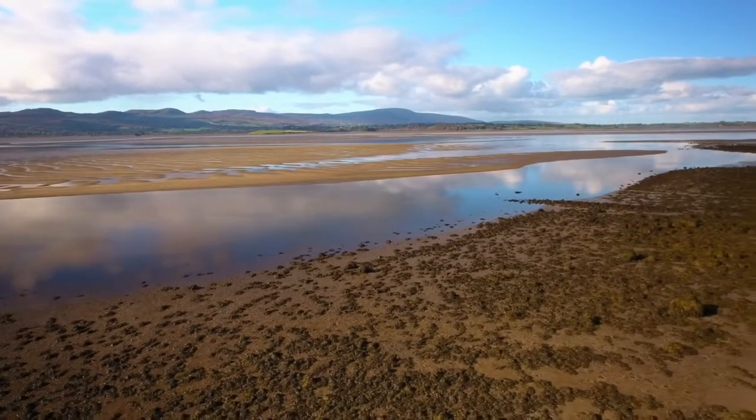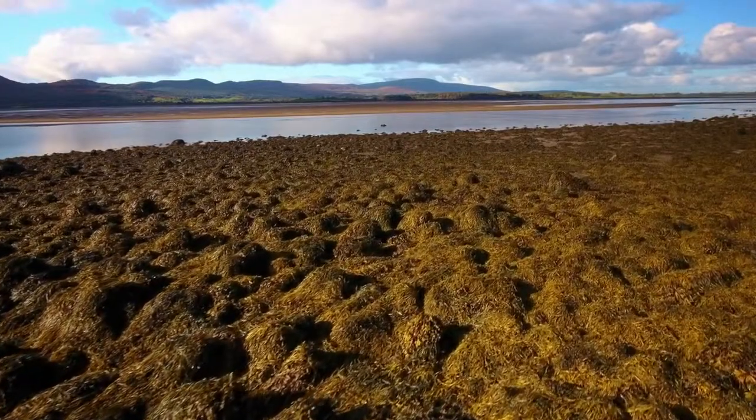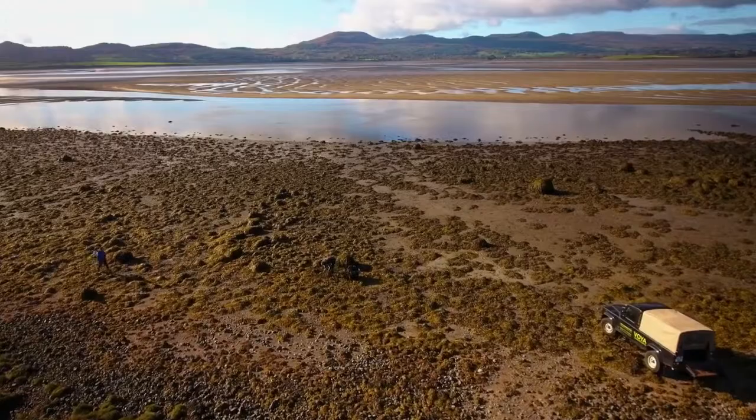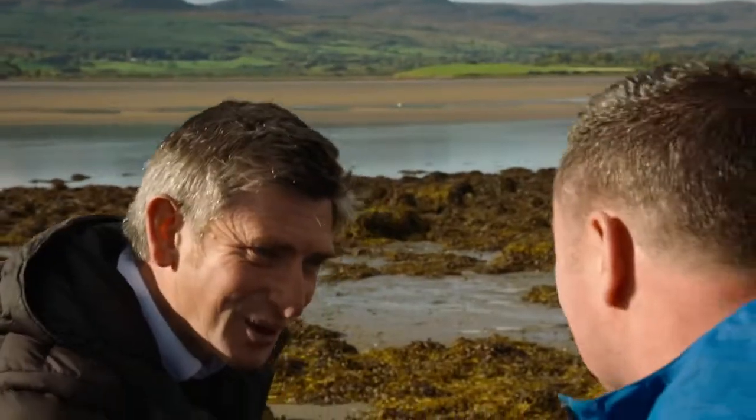I've noticed so many chefs using seaweed and people rediscovering the health benefits of seaweed, not just in their food, but also in seaweed baths and seaweed products. In Strand Hill, Neil Walton and his family have successfully revived the tradition of seaweed bathhouses. Good morning, Neil. How are you? Good to see you again. And you too. Thank you very much.